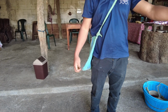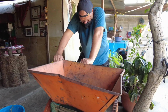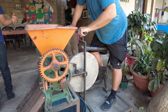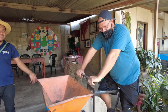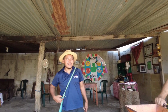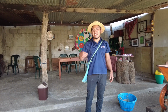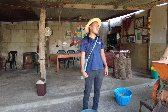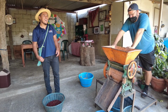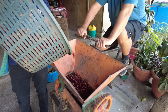We need to pass it through this machine. The name is the pulper. The pulper machine. But here we use a power bicycle machine. Yes, and it's very healthy for the environment. Yeah, and it's a good exercise for me. And for my nephews and nieces. It's for fun. That's good. You just set them on a bike. Yes, exactly. How fast? This fast? Yeah, this is good. Getting harder.